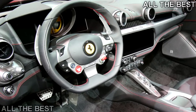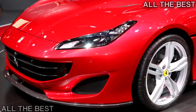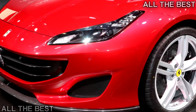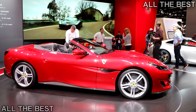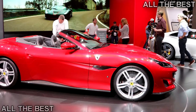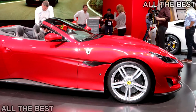Most notably, it was the first Ferrari with a V8 in the front, as well as the first Ferrari with a dual-clutch automatic transmission, a retractable metal roof, multi-link rear suspension, and direct injection. When the refreshed California T made its debut in 2014, it was the first turbocharged Ferrari since the F40, a supercar last sold in 1992.